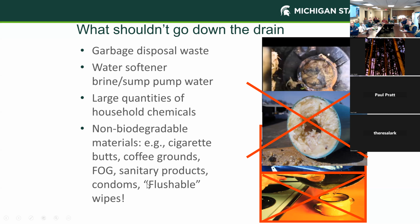And I talk a lot in my classes about this issue of flushable wipes. Fred knows this. I mean, MWEA, for how long we've been talking about the problem with flushable wipes. Sure, they'll flush, because you flush the toilet and it goes away. You don't see it in the toilet bowl. But let me show you some pictures.